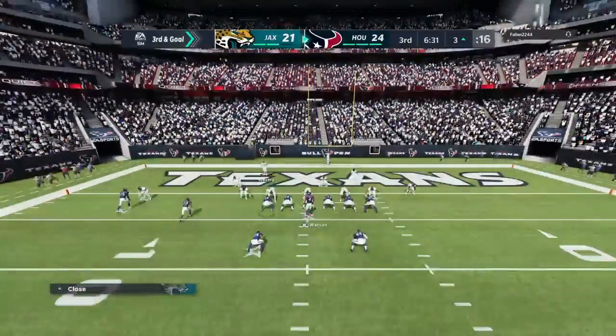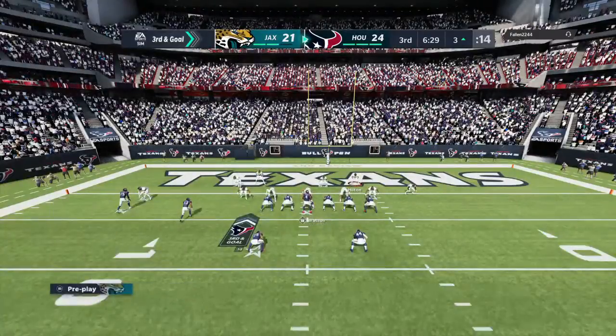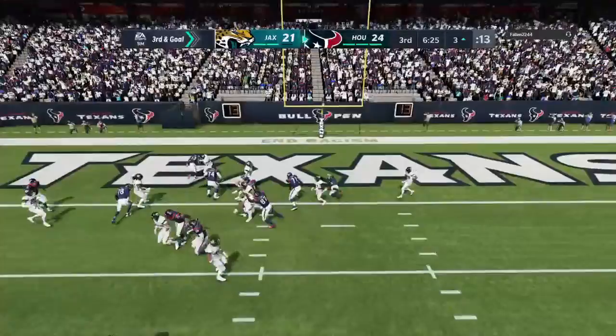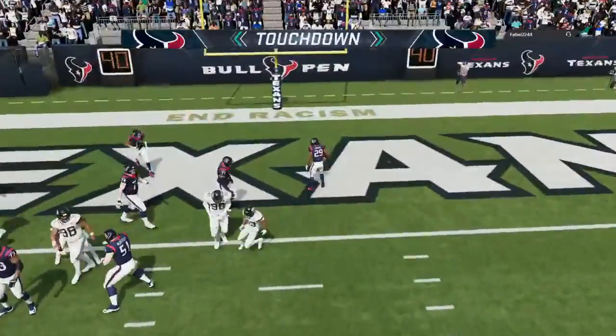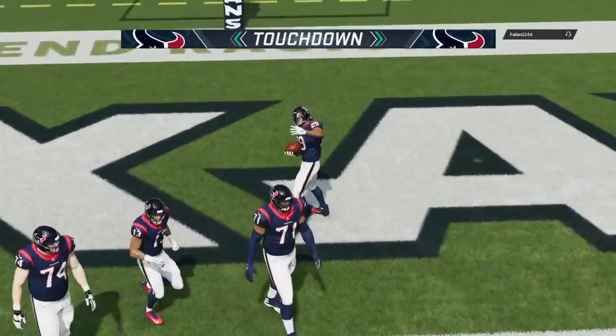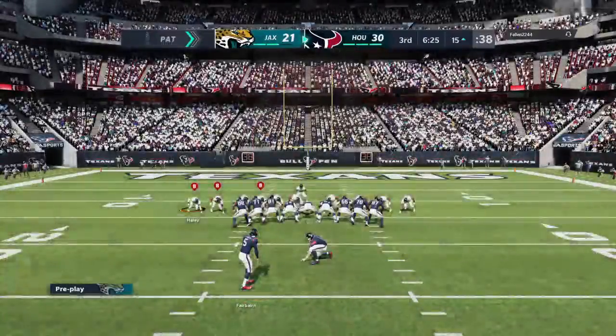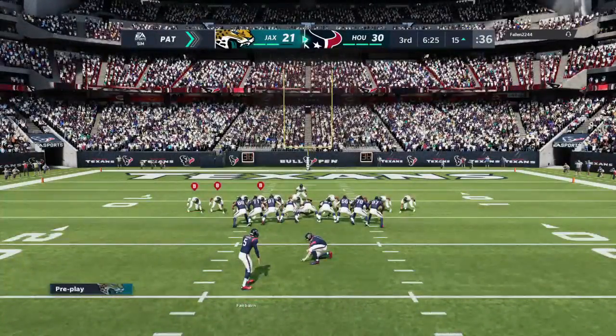What a stand this would be if they can get the stop here. 3rd and goal. They'll try to run this one in. And this time he is in. A 3-yard touchdown run. And the Texans will add on to their lead.